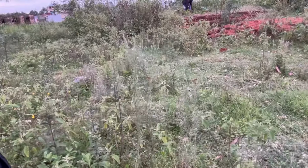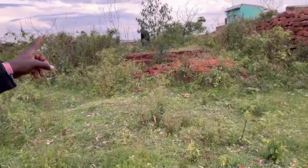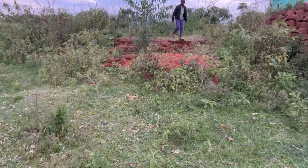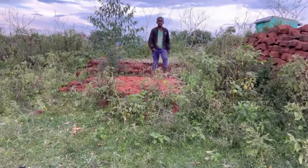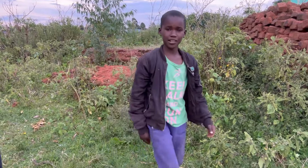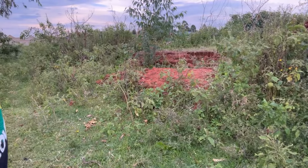So we have a small boy right there, collecting firewood. And it's very normal here, guys, finding someone like that. Wow.